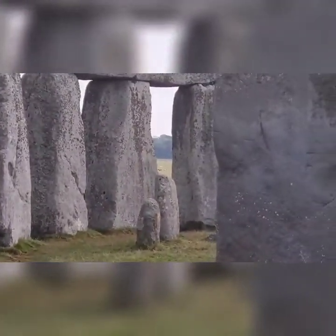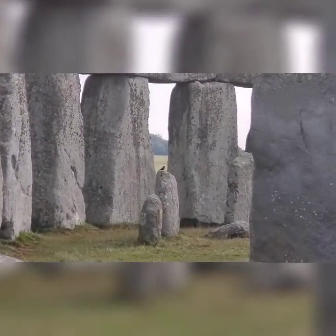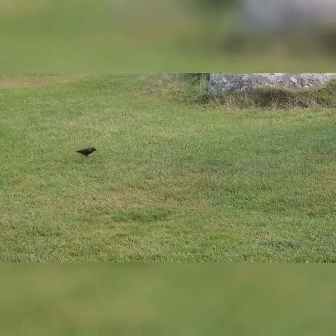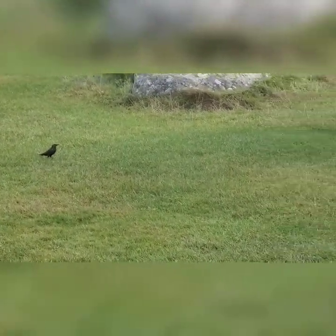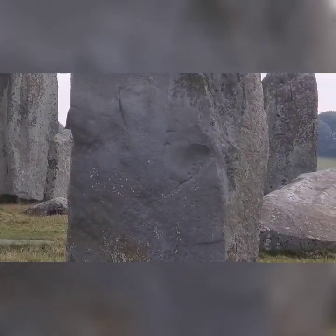There's a couple of little stones in there, bird flying on it. Little bird there. Alright, that is Stonehenge. See y'all later.